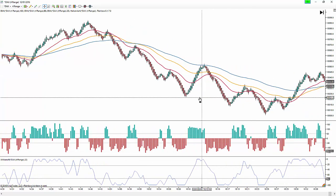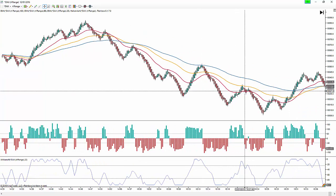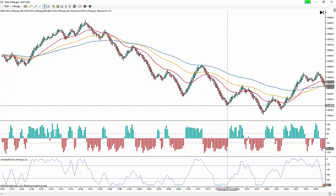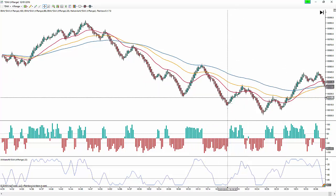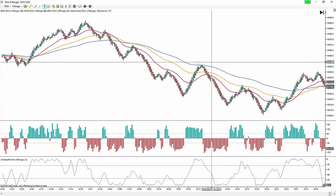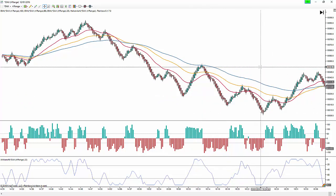So the other opportunity this afternoon would have been this one over here. Once you do eventually get the momentum move to the downside, you then get this pullback here. This is the one that you would have wanted to be involved in and not this previous one here.